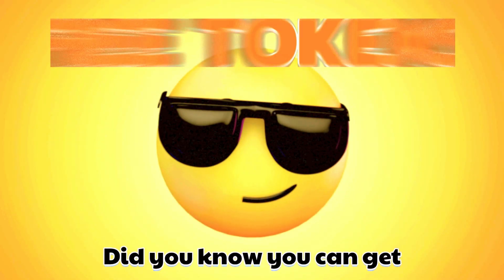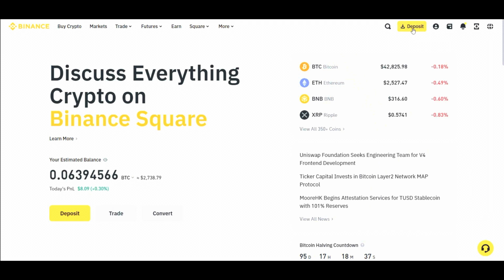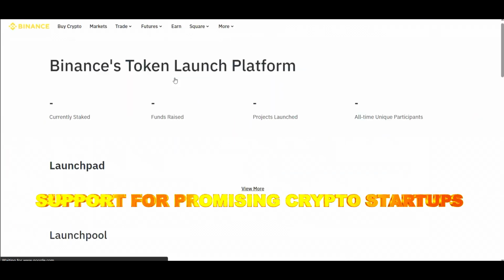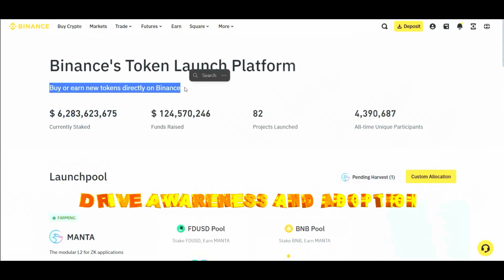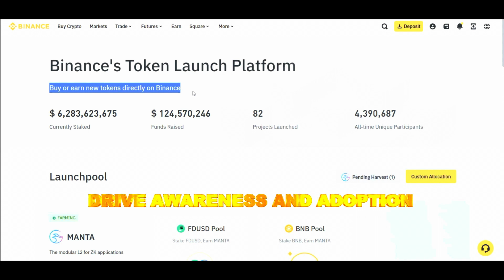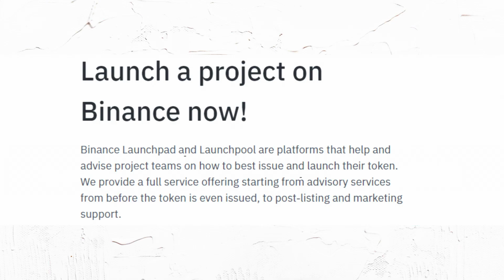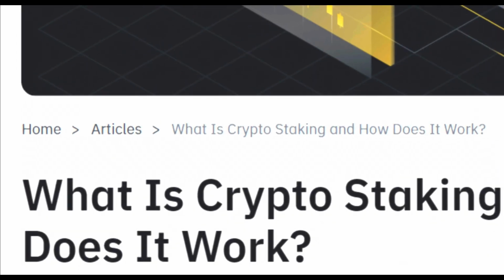Did you know you can get free tokens on Binance because of your existing crypto portfolio? Binance Launchpool is a platform on the Binance exchange that provides support for promising crypto startups with the eventual goal of helping drive awareness and adoption for their respective projects by guiding them on how to best launch and advertise their tokens. Binance encourages participation in these crypto projects through staking.